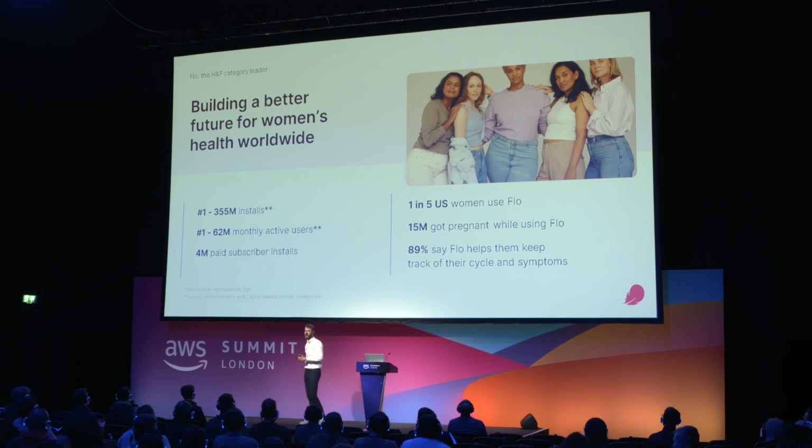Right now, we have more than 300 million installs, 60 million monthly active users, and 20% of women in the US, and also in the UK, use an app like Flo on a daily basis. We helped 50 million women to get pregnant, and this is just the beginning of our journey.